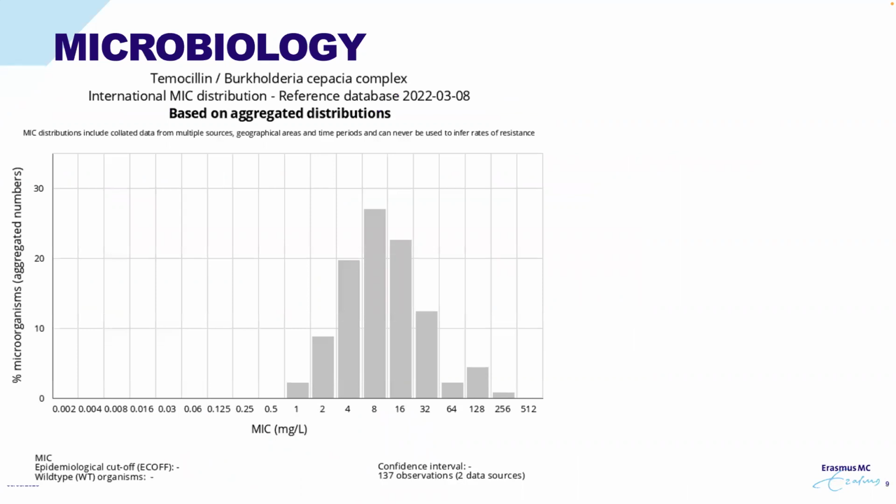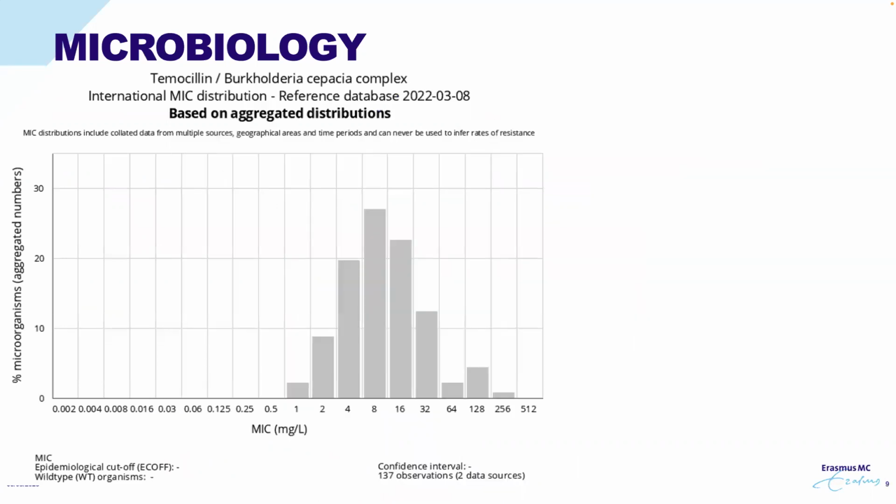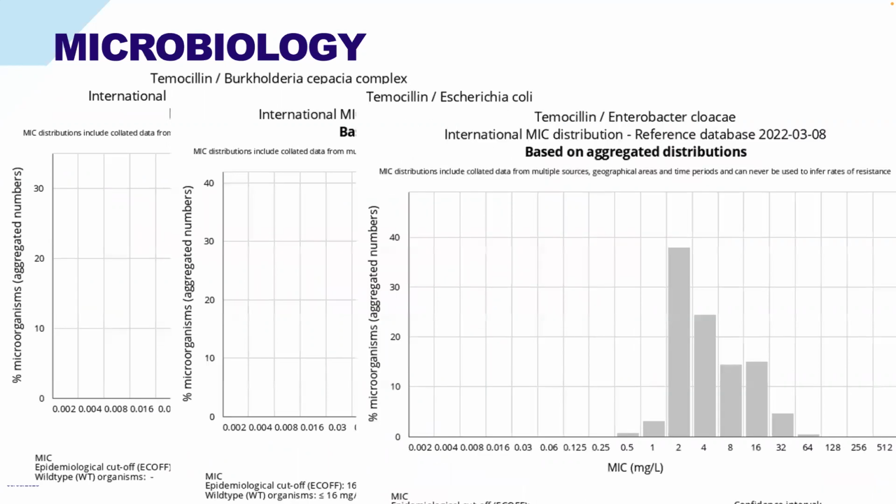These are the ECOFFs, and there you see, if you can more or less look at this data and interpret it, it would be a breakpoint of about 8 to 16. If you look at the Burkholderia carbapenem, for the E. coli, that would be also around 8 to 16. And for an Enterobacterales, MC producer, it's also relatively low in my opinion.